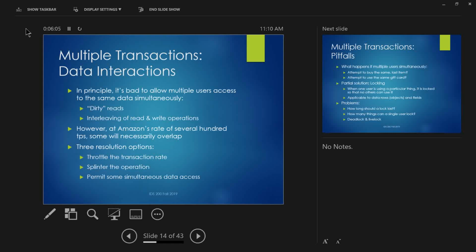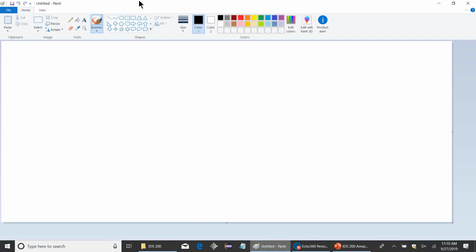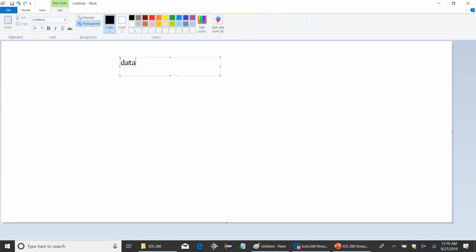Now in principle, like we talked about with ACID properties, it's a bad idea to let multiple users have access to the same data at the same time. One problem that can happen is what are called dirty reads, right? Where basically a change has happened to the data while another person is looking at it, and so the data that person has would be different. Draw a very quick picture. It doesn't need much explanation, right? So suppose you have data, whatever it is, say number of items on hand.